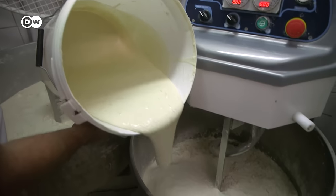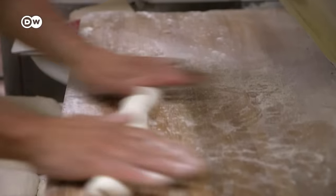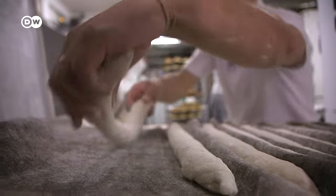The most important ingredient is the sourdough, which is often many years old, developing its flavor over time. And the scoring on top isn't just a design choice.